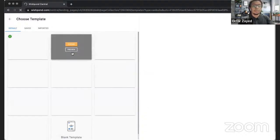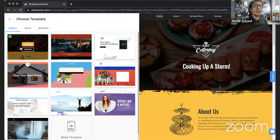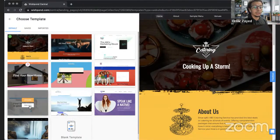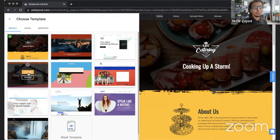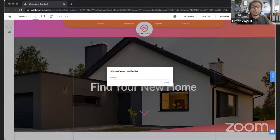As soon as I go to the creation panel, as you can see here, we currently have 10 templates pre-built for different businesses and business domains. So we have ones for gyms, studios, schools, charities, or even dentists and doctors. Or you can also start with a blank template if you want to get creative with your own website. For example, I'm just going to choose one of the pre-built templates. I'm going to choose this one for real estate, and I'm going to call this the webinar real estate.